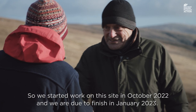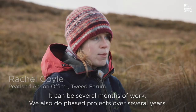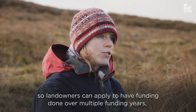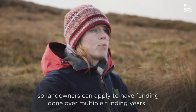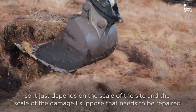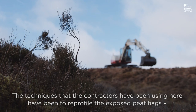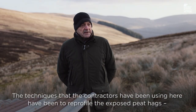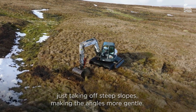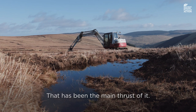So we started work on this site in October 2022 and due to finish January 23. It can be several months of work, and we also do phased projects over several years, so landowners can apply to have funding done over multiple funding years. So it just depends on the scale of the site and the scale of the damage that needs to be repaired. Well, the techniques that the contractors have been using here have been to reprofile exposed peat hags. So just taking off steep slopes, making the angles more gentle, re-turfing them, blocking hill drains with peat dams to hold water. That's been the main thrust of it.